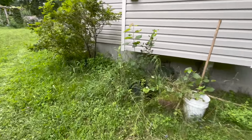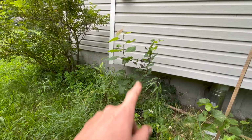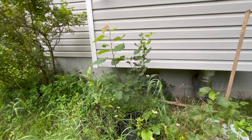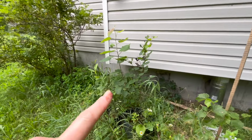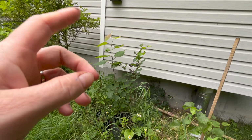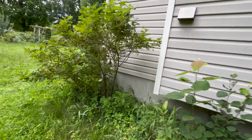Here we have some trees that I will be planting this fall. These are cherry trees from my parents' house, and I will be transferring them up to where the elderberries are at the front of the road so they can cross-pollinate with the other cherry trees that are up there.